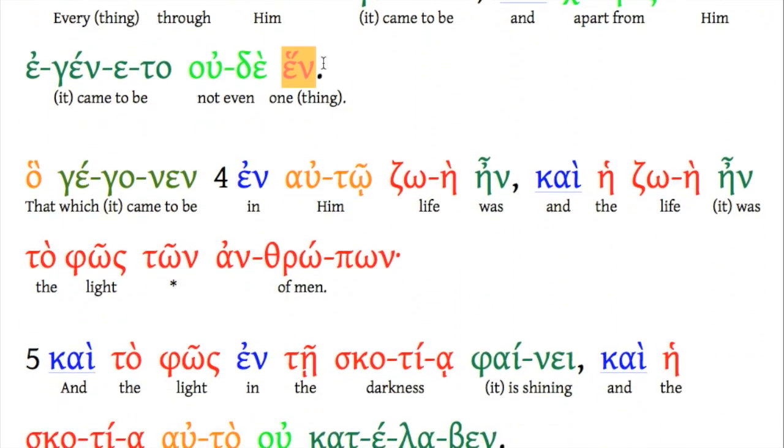Now notice the period here. There's some debate about whether the period should be here or actually at the end of where the mark for verse 4 is. So that's an interesting question. We can talk about it more later. But for now, on to the pronunciation.